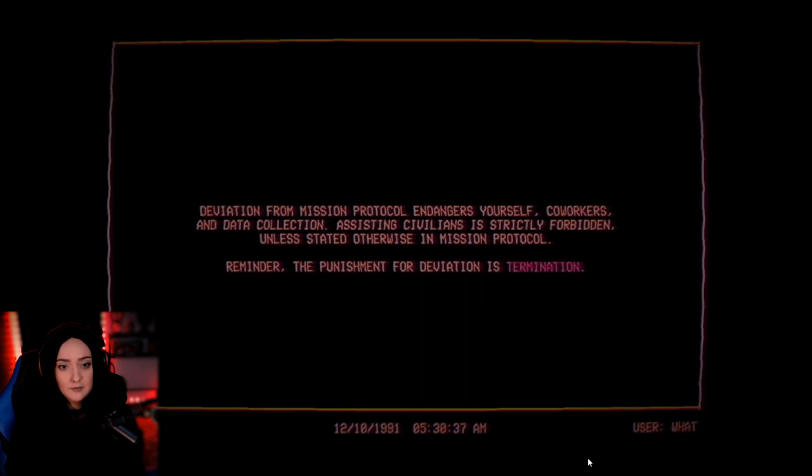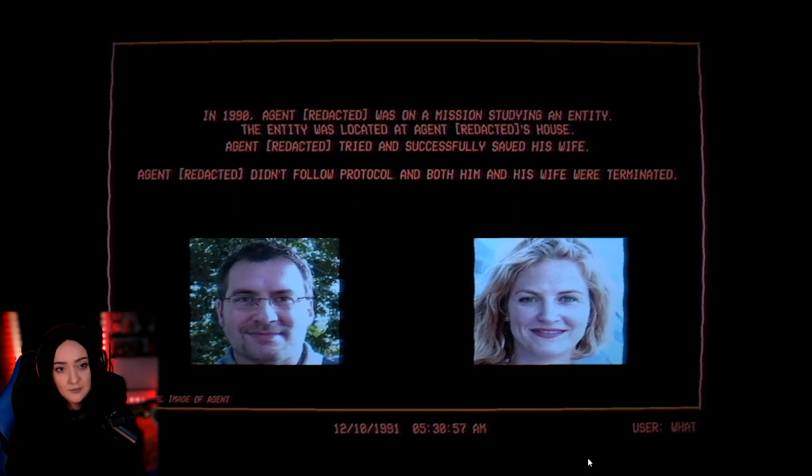Follow mission protocol. Deviation from mission protocol endangers yourself, co-workers, and data collection. Assisting civilians is strictly forbidden unless stated otherwise in mission protocol. Reminder, the punishment for deviation is termination. In 1990, Agent Redacted was on a mission studying an entity. The entity was located at Agent Redacted's house. Agent Redacted tried and successfully saved his wife. Agent Redacted didn't follow protocol and both him and his wife were terminated.